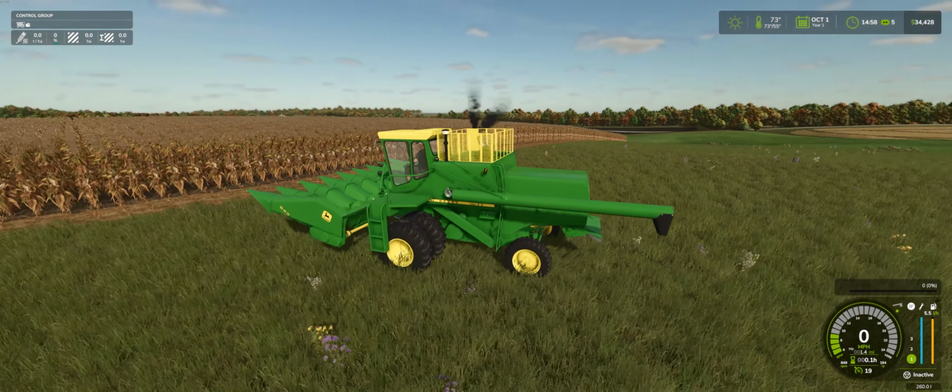Alright, just about to finish up day 2, doing the last little bit here. Going in for the night. It's getting a little dark to be working. So let's switch into my grain cart here. I was doing some harvesting. We got a good part of the field done. You can see here, got a good majority of it.